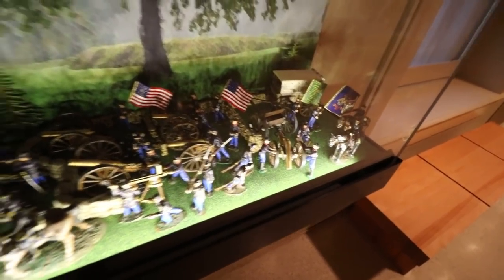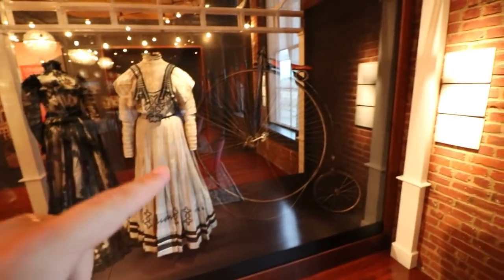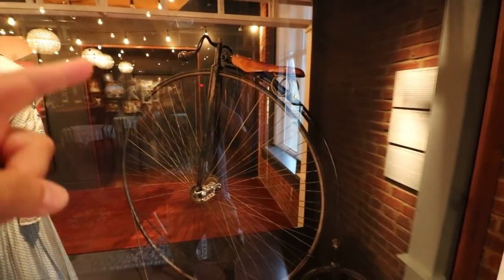And here's America's least controversial war, the Civil War. Ooh, they got some stereopticons. These are really cool. It's like the first viewfinder, or View-Master rather. Always gotta love the penny-farthing bikes, and always just gotta wonder what was going through their head when they invented bikes and they thought that that was the best configuration, one giant wheel.